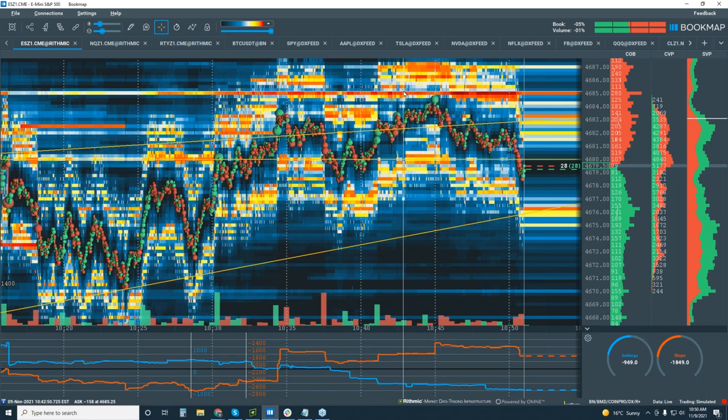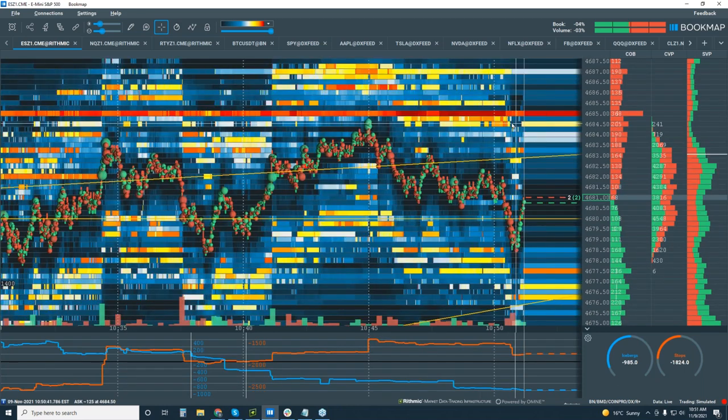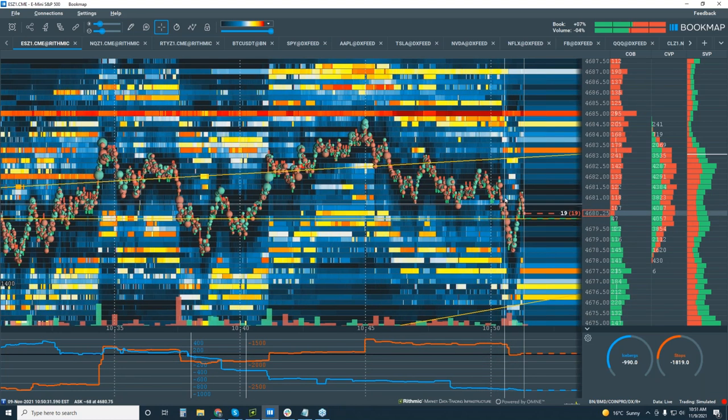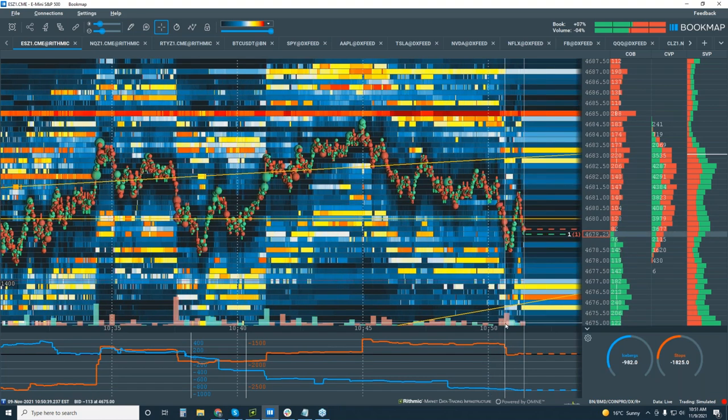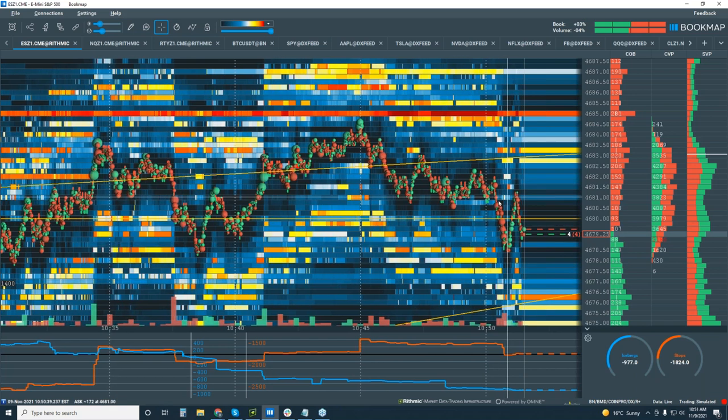Now we can talk about something interesting on a pullback: structure and volume within the structure. Look at the sellers, look at the buying, and look at the bars as well, not just the dots. The bars are mostly selling. So this is a low volume pullback back to 81 where it broke from. I'm looking to see if we can get more sellers here again and then break down to our 77 and 76 level.